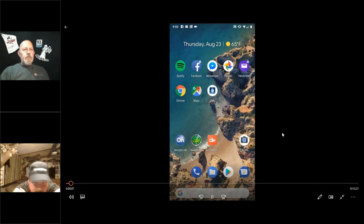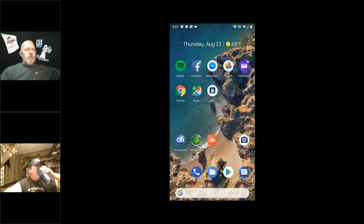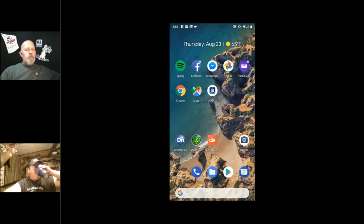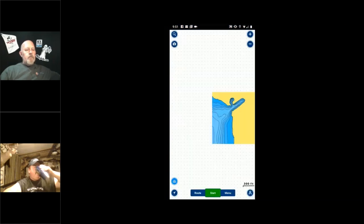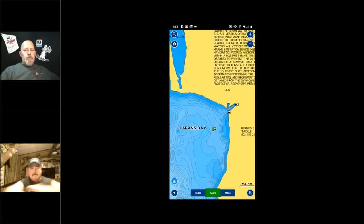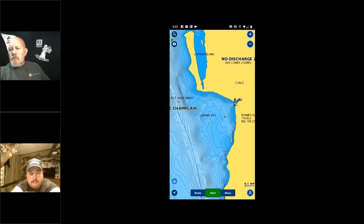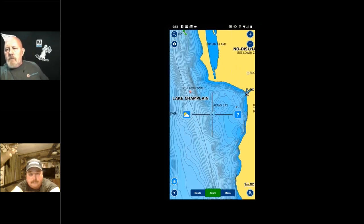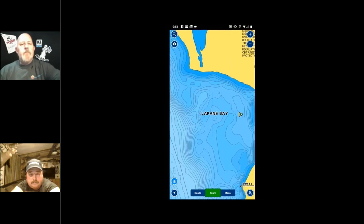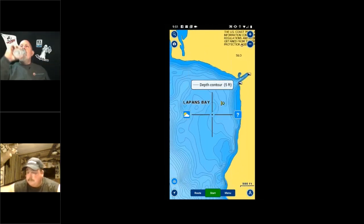How we're going to do that is we're going to pull up the Navionics mobile app. When you downloaded that earlier, or if you have it, we're going to look for that icon. The icon for me is right here, so I'm going to click on that. That's going to bring up a map of that Sam Bay we were looking at in the video earlier. You'll see now we have a contour line showing us the depths, but we still don't have that satellite overlay. So we're going to go down here to menu.